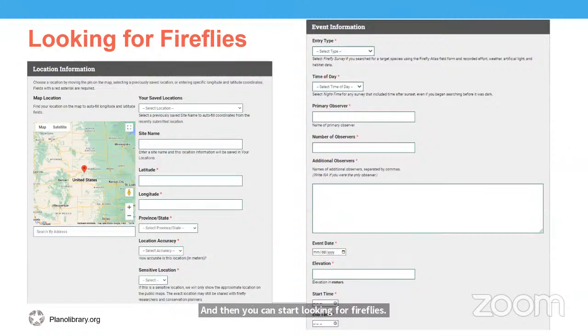Now, firefly season in North Texas is from May through September, and there are two ways to participate in Firefly Atlas: incidental sightings and surveys. Incidental sightings, you are going to use this option for any fireflies that you come across throughout your day. This is the one I use the most.